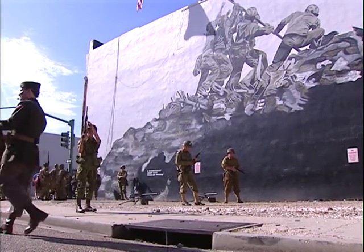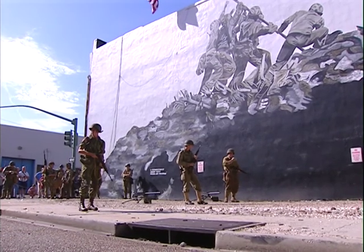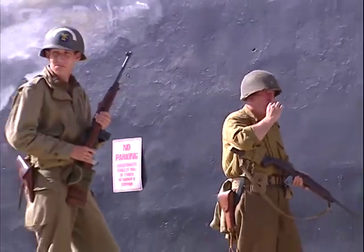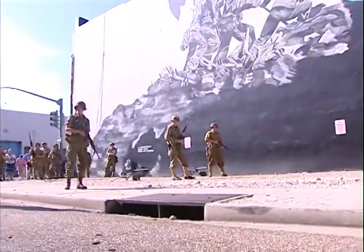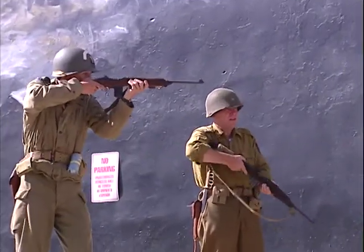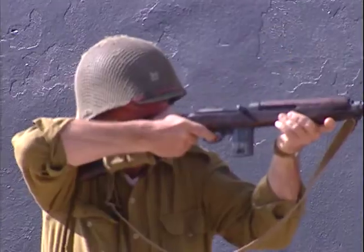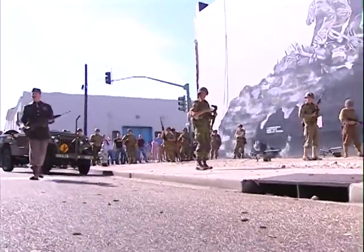The M1 carbine, like the M1 Garand, is a semi-automatic weapon, meaning all the shooter had to do was put a 15-round box magazine in the weapon, work the action, take the weapon off of safety, and open fire. And that's the M1 carbine.